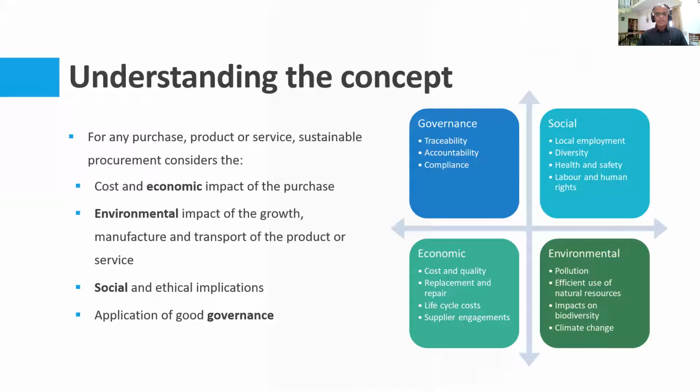For every purchasing decision made, no matter how large or small, there is an impact other than financial. This could be an impact on someone's livelihood, the water we drink, how a company acts ethically, or how we are contributing to the economy. Sustainable procurement takes into account the total cost, economic, environmental, and social, within a wider framework of good governance.